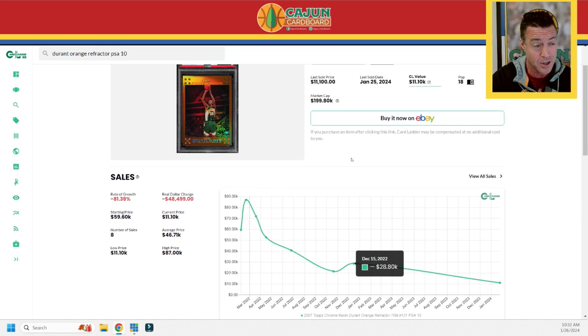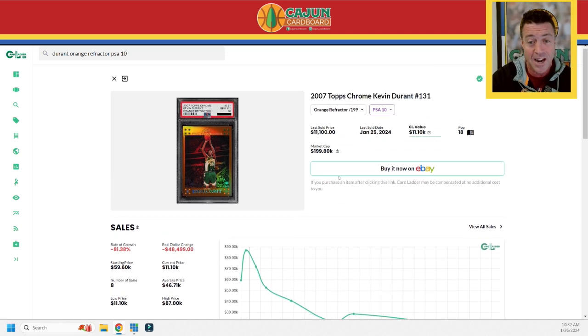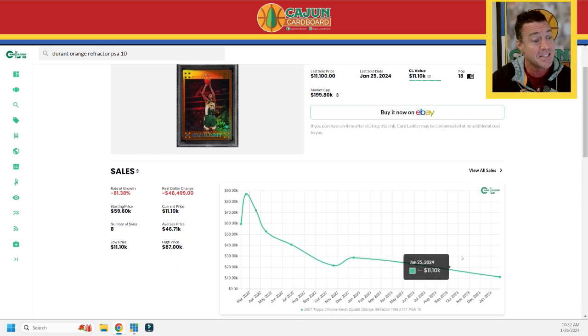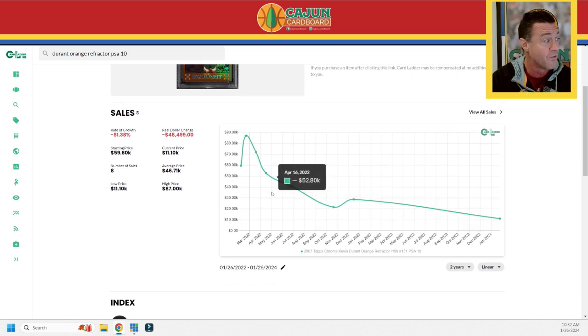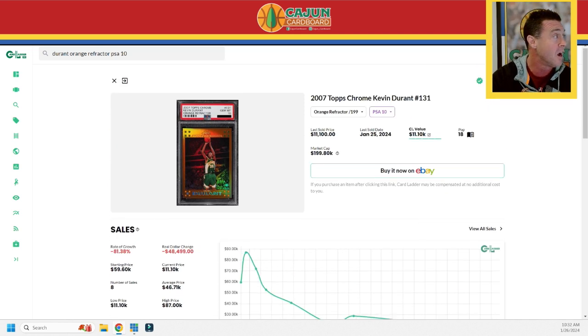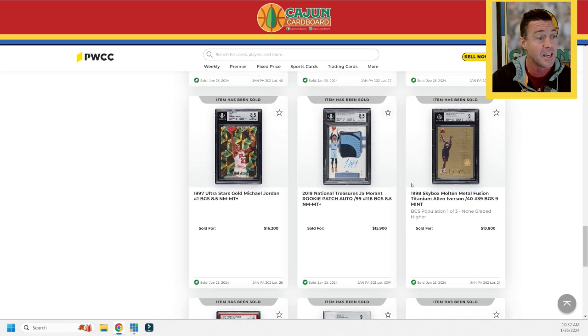The Suns are on fire. Durant's looking really good. He just got named a starter on the All-Star team for like the bazillionth time. He's still got a lot of meat left on the bone, a lot of tread on the tires, as they say. This is a Pop 18 in a PSA 10. $11,100 is the lowest this card has sold for in the last 8 sales in the last 2 years. And so you don't have to be a genius to read this graph. That's a pretty good price, a pretty nice pickup last night for anybody looking to get into Durant.